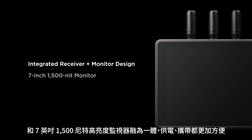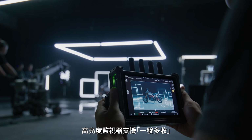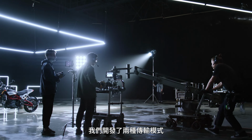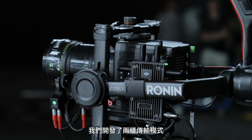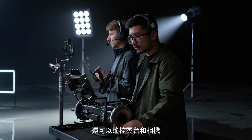To address this, we have integrated the receiver with the 7-inch 1500 nit high-bright remote monitor. The monitor supports one transmitter with multiple receivers, as well as 2 transmission modes to address different transmission needs.